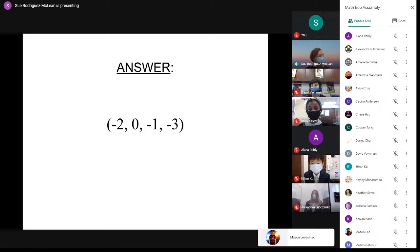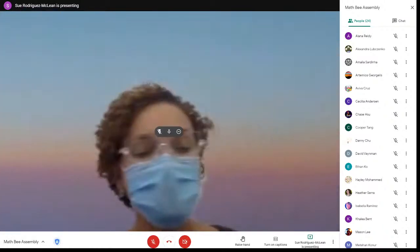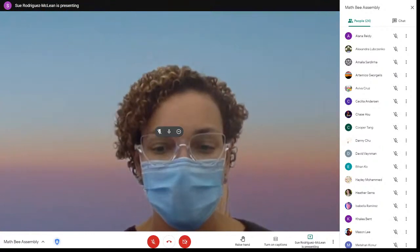In second place, so this is second place. This color is second place. Okay, so red wins second place, and blue is going to win first place.